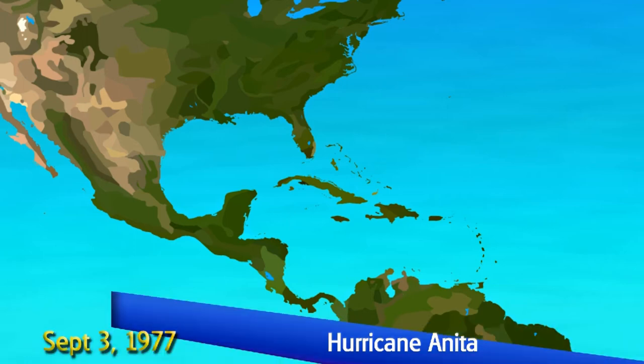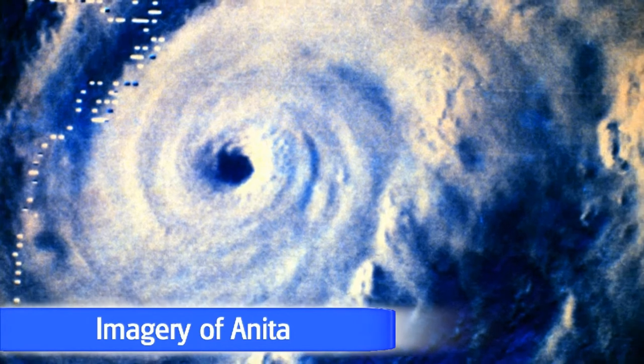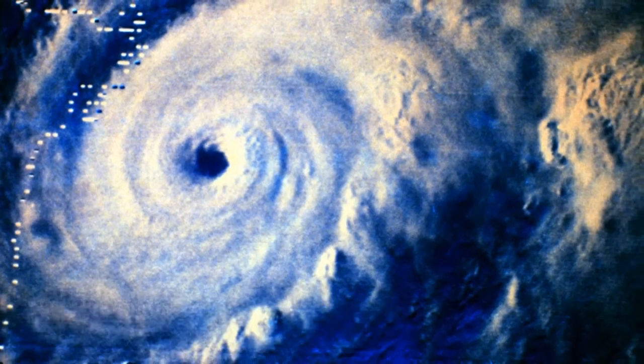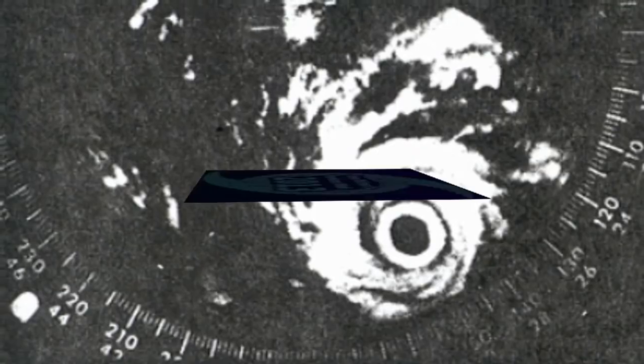In Mexico, where Anita made landfall, 15 inches of rain caused significant damage in what was a sparsely populated region with winds of over 100 miles per hour and much higher gusts. Rainfall also contributed to landslides and power outages. Anita caused 11 fatalities in Mexico.